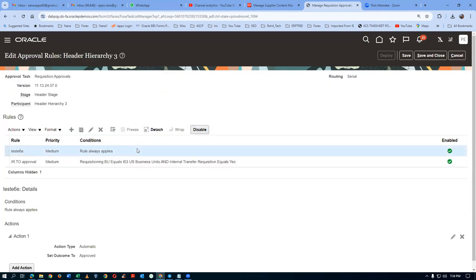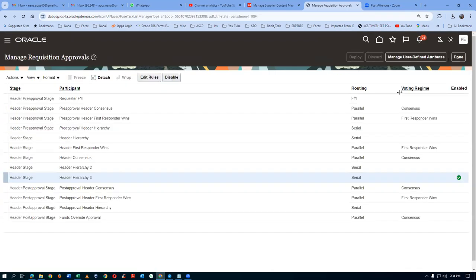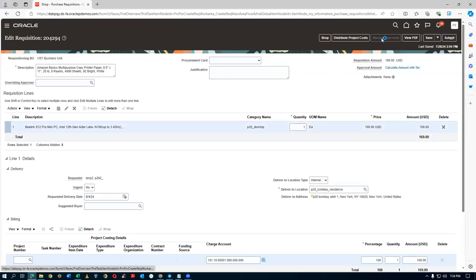So the rule always applies there. There is no condition at all. Automatic approval is always there. Everything is in place actually. So what I will do is go back, and if it's not coming, I will log out and log in and then do it. 204294 is the one. Click on save and then click on manage approvals.